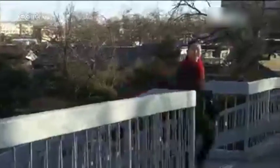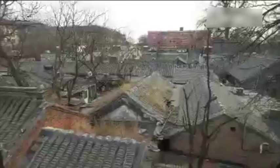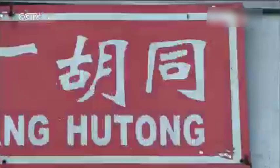Although many of Beijing's Hutongs have been pulled down to make way for the modern city, plenty of them still remain for you to explore. I mean, we've barely scratched the surface. So, if I were you, I would put Beijing on the top of your travel list and come here to experience the magic of the Hutongs all to yourself.